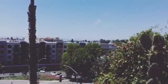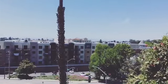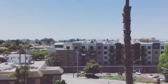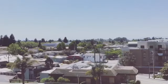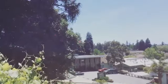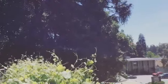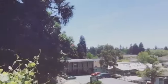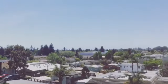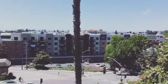Let's look at something that doesn't look that natural. This is an urban setting in front of me. And we're looking at downtown Santa Cruz. I'm going to pan just a bit. And we're looking at downtown Santa Cruz, the horizon from the Santa Cruz Mission State Historic Park. And it's a city scene right there. And we're looking down at the street and the vehicles.